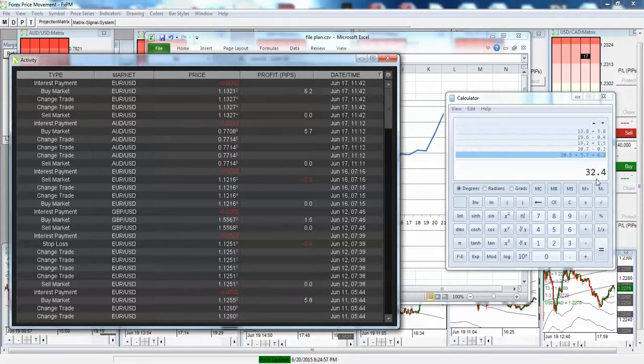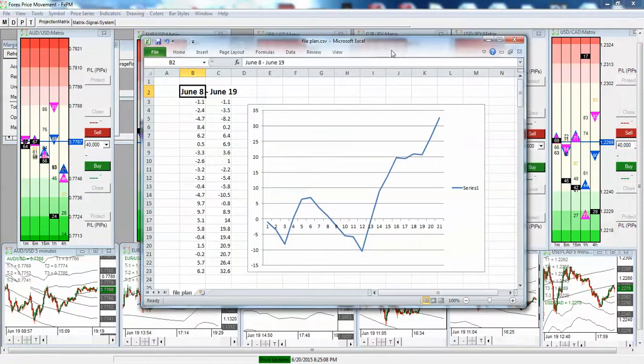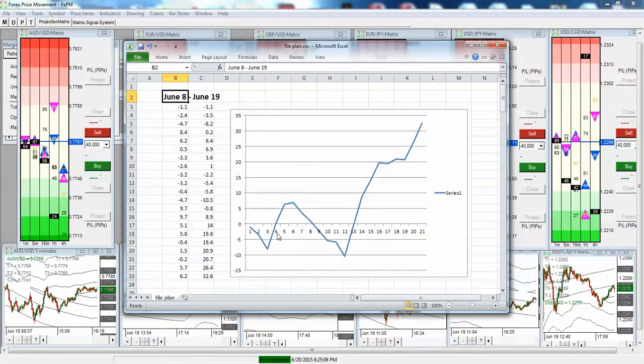As you can see right here, that's 32 points in 2 weeks. Now I'm going to show you on an Excel sheet what that looks like. And this is pretty much it from June 8 to June 19. These are all my points added up already. Right? At the end, I was able to profit 32.6. And here's the curve.